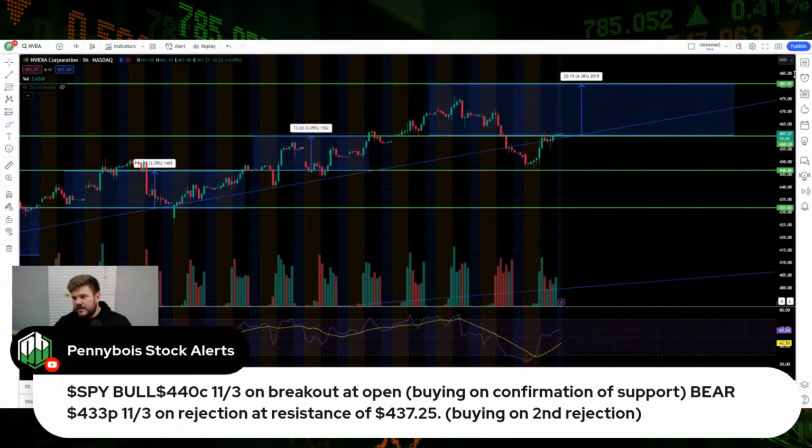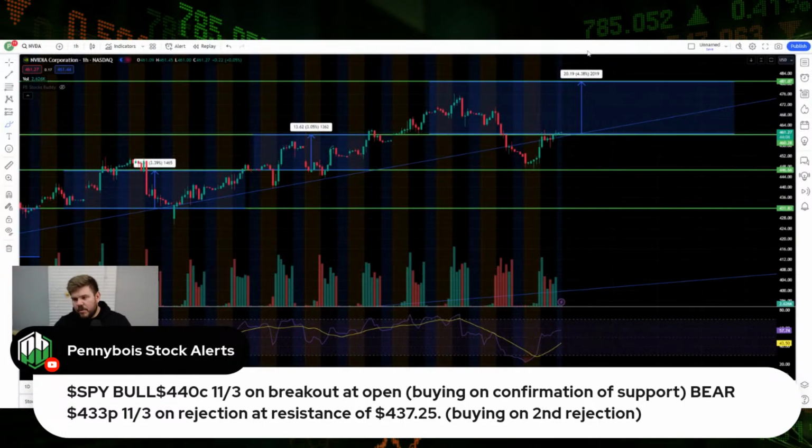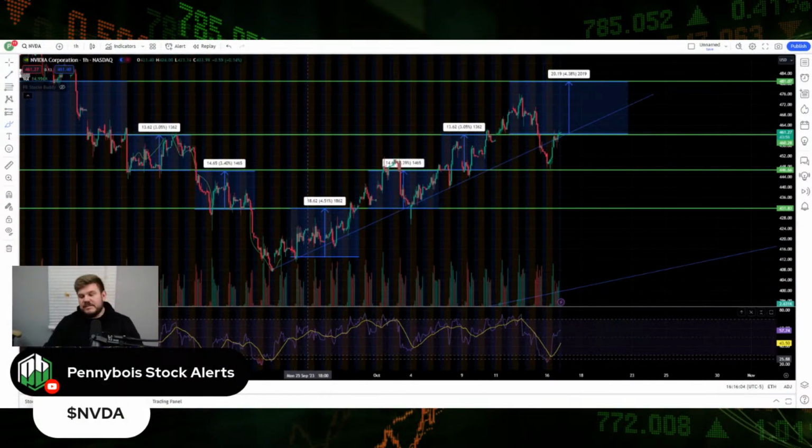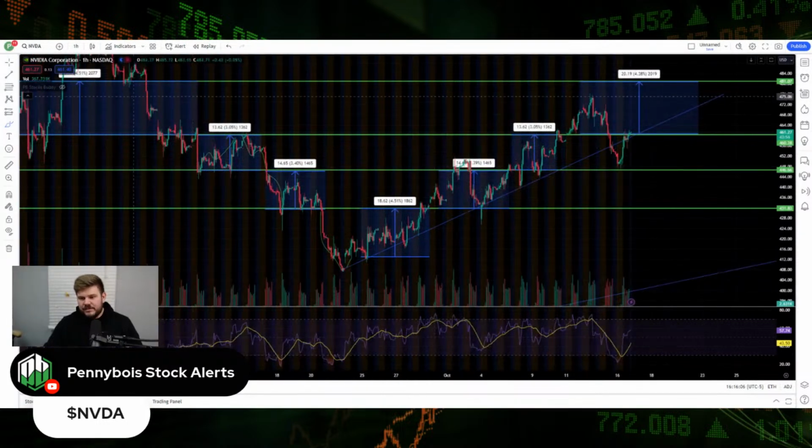If you do, you have an easy options trade for 4% upside on NVIDIA. No brainer. So my goal in this stream is to map out the big ones that you guys like trading so that you guys couldn't possibly lose. And if you follow this strategy, you can't possibly lose.